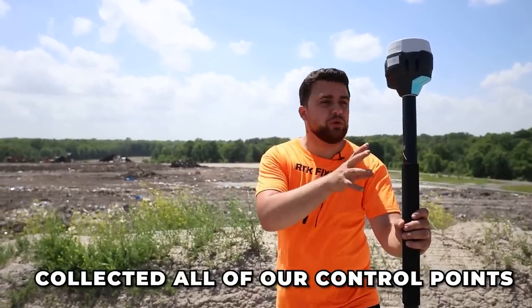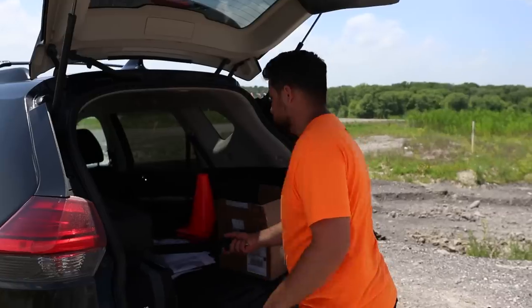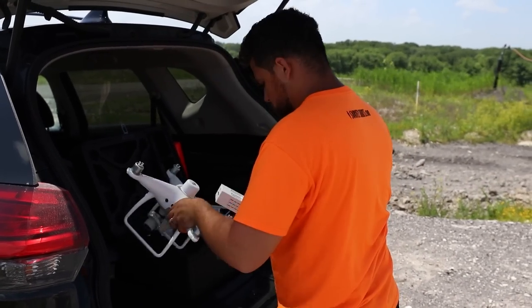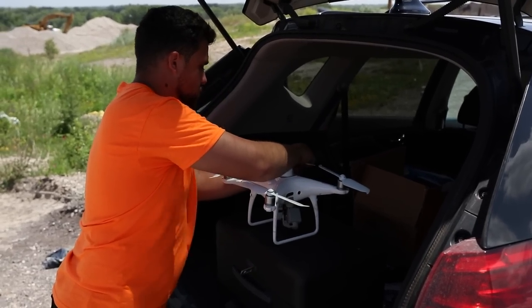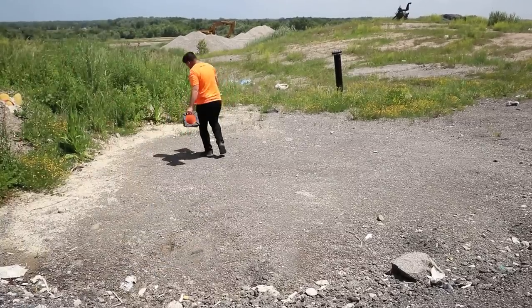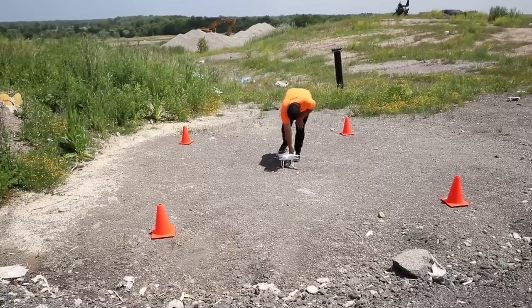Now that we've collected all of our control points using our GNSS receiver, it's time to put this away and pull out our drone. All right, and we'll set the drone here and power it on.